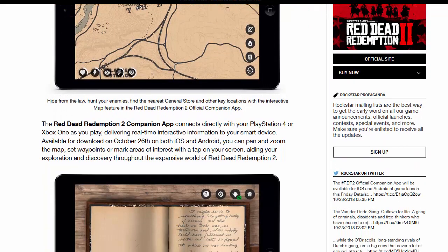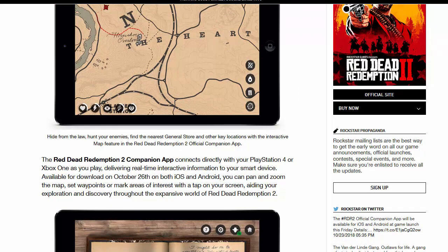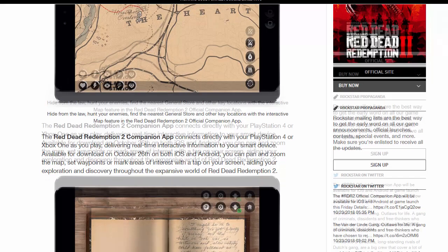Okay, it's kind of interesting. It's kind of a creative way to use the companion app. I'm sure that's not the only thing it's going to be able to do. The Red Dead Redemption 2 companion app connects directly with your PlayStation 4 or Xbox One as you play, delivering real-time interactive information to your smart device. Available for download on October 26th for both iOS and Android. You can pan and zoom the map, set waypoints, or mark areas of interest with a tap on your screen, aiding your exploration and discovery throughout the expansive world of Red Dead Redemption 2.